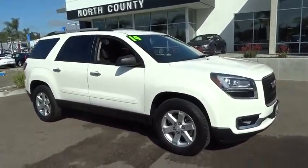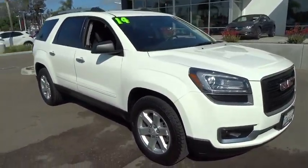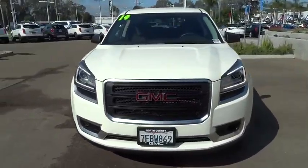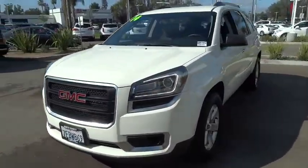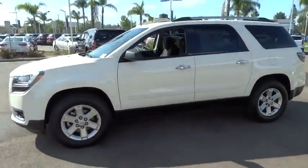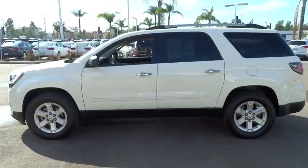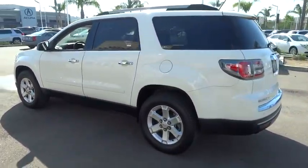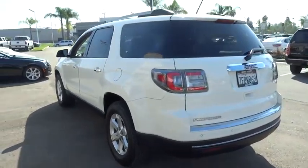2014 GMC Acadia. The GMC Acadia is great capability coupled with exceptional safety. Offering better highway fuel economy than any other 8-passenger SUV, advanced technology and thoughtful ergonomics, the Acadia is a premium utility that rejects compromise. This vehicle has less than 30,000 miles.